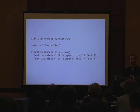So this is a complete build specification for one of our libraries. I have not deleted anything in preparing this slide. This just has the type of project, the name of the project, and a list of dependencies that it needs. So this is the absolute minimum that you could possibly have in a build specification. We've gotten it this simple for people.